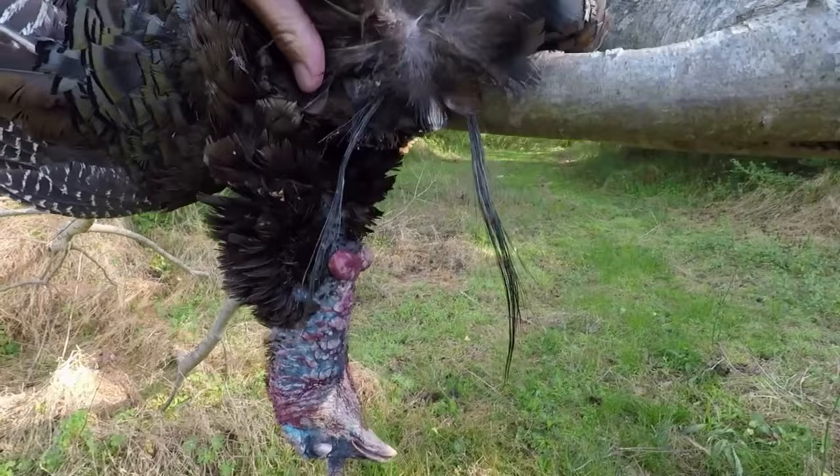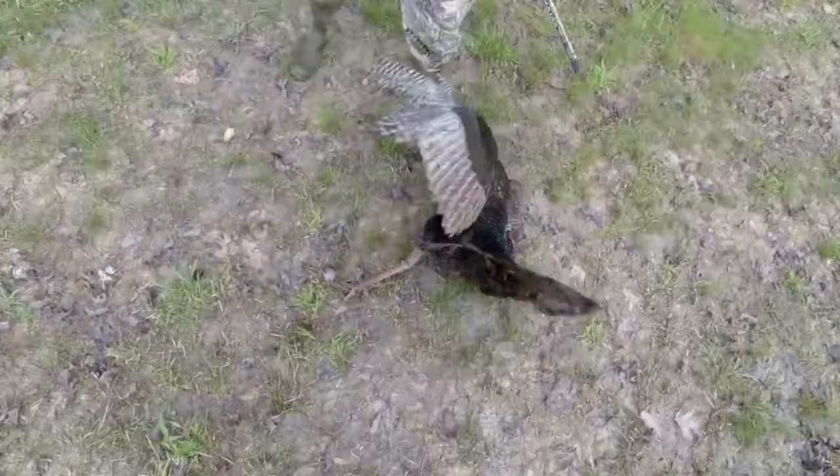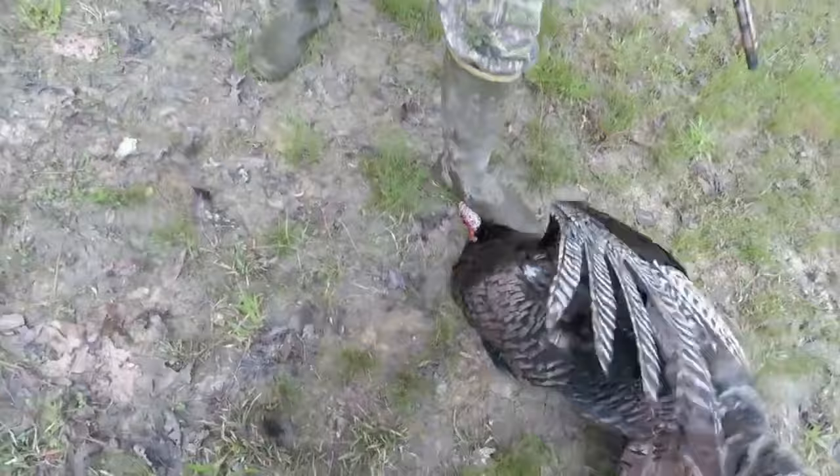This is actually a triple bearded bird. Oh, he messed up. We had this trampled all down through there. That's a wonder we didn't blow him out of there. If I'm in this hat, that means one thing. It's time to go hunting.